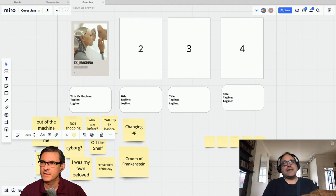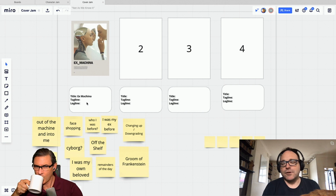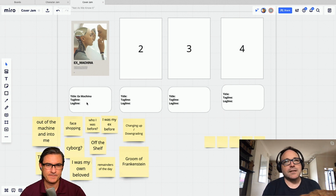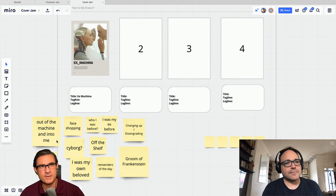Oh, what is downgrading? Changing up, downgrading. Right, the Pinocchio effect of the robot that wants to be a person, even though people are far weaker. Actually, this would be the reverse. The reverse Pinocchio is, you want to become a machine. So this is human beings slowly machinating themselves from the machine. Oh, that's interesting.